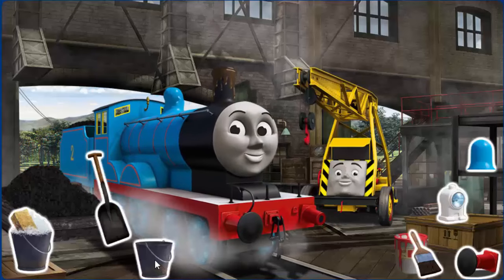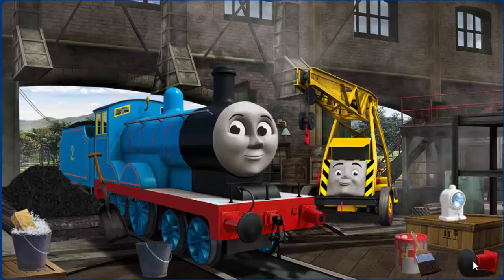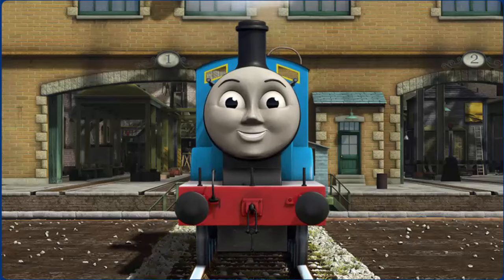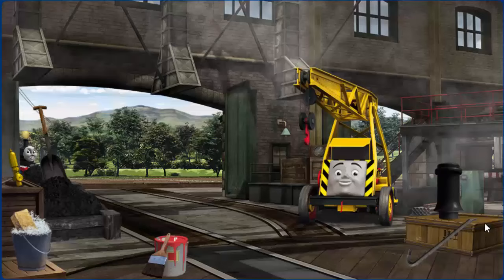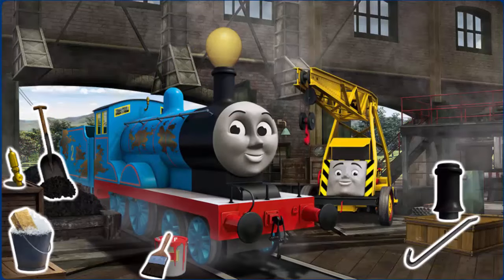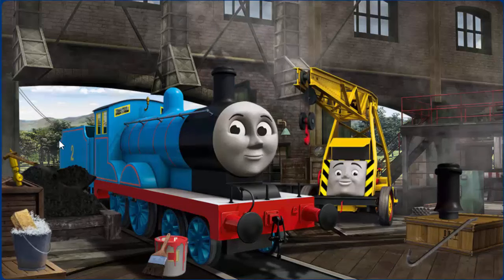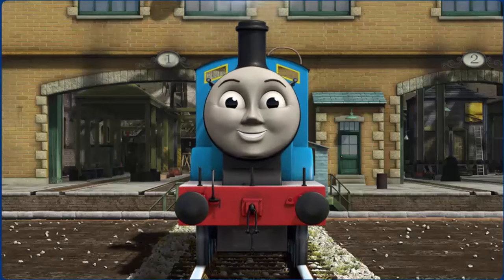Edward's funnel is clogged with mud and his buffer is broken and his dome is broken. Great job, but there's still more to do. That's right. Edward is ready to get back to work. You helped repair Henry and Edward. And Edward needs more coal and his funnel is clogged with a balloon. Great job, but there's still more to do. You fixed it. Edward is ready to get back to work.